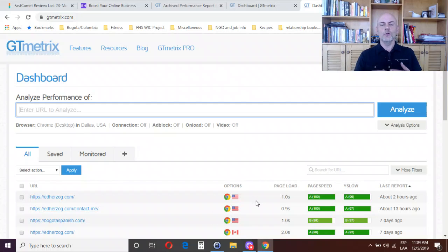Now with FastComet, my server is located in Dallas. And so, obviously it's going to be slower when it's further away. So that was another factor why it was a little slower. But again, 2 seconds I think most people would be very happy with. If I had tested it closer to Dallas, it would have been a lot faster. And, as I said, I've done some additional optimization since then, which is how I've gotten this lower score.